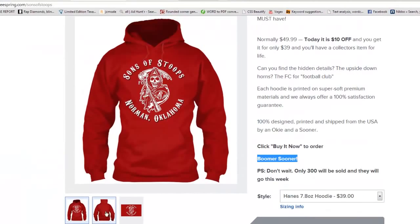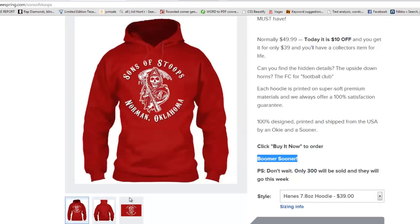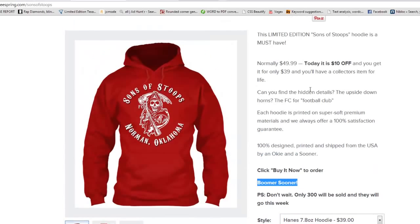Mistakes I made on here, I didn't put anything on the back. If I had to do this again, I would put this design on the back of the jersey or the hoodie and put a smaller version of it on the left front. And I think for the $1 it would cost me, I believe that would add a lot of perceived value to this hoodie. Another thing, I didn't add any pictures over here.